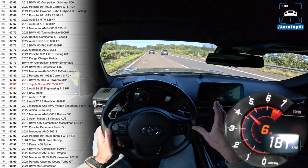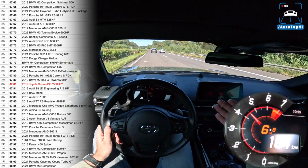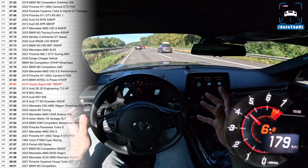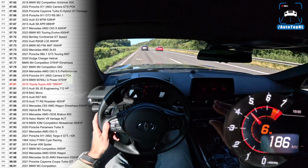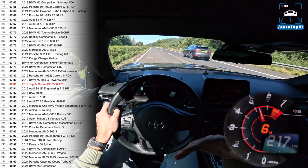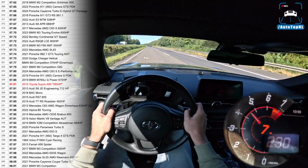If you look at our list, you can see that the cars in the neighborhood are like the Audi TT RS with 492 horsepower, which I think is four-wheel drive, it might weigh around the same, and it has almost 100 horsepower less. And there are a couple other cars that make us wonder about the power of the car, but I think that's also down to the restricting exhaust.